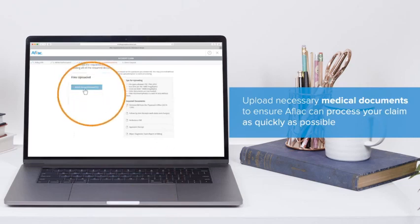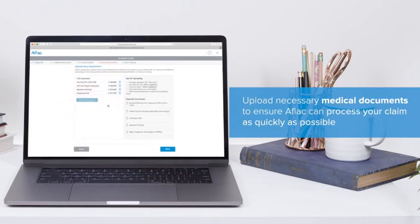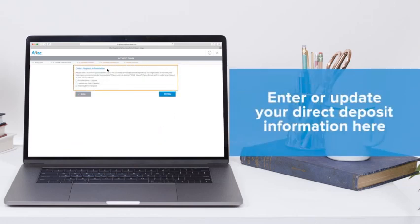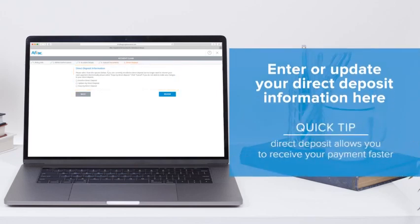Now it's time to upload any necessary forms such as medical records or your signed physician statement. Here, you can add your direct deposit information or update your existing information. Providing your direct deposit information is optional. However, it allows you to receive your payment faster.